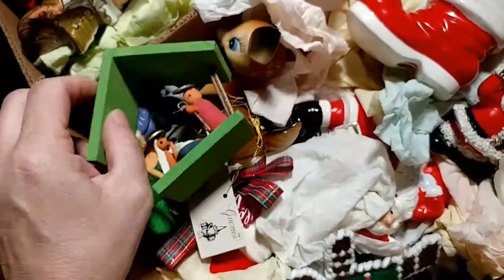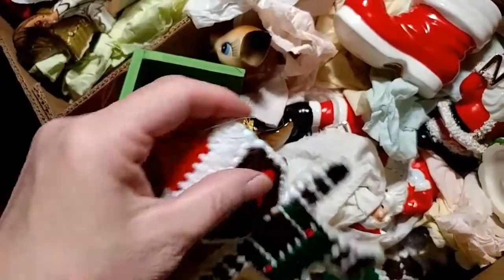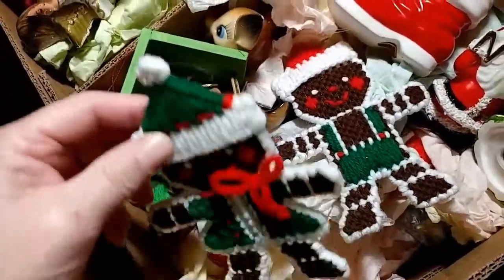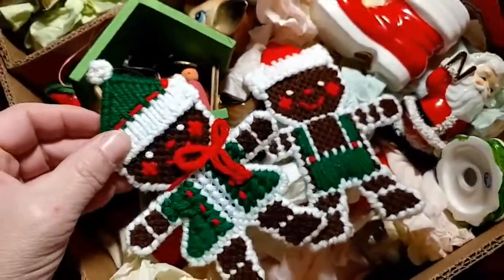Not like those daggum yarn rug things. Good gravy. I'm not over it. I think it traumatized me.